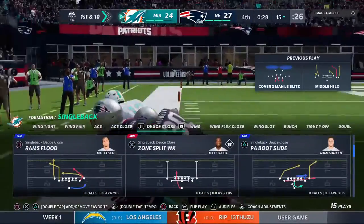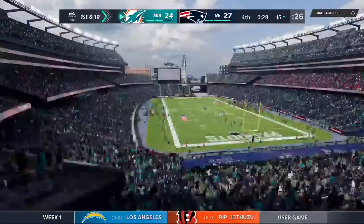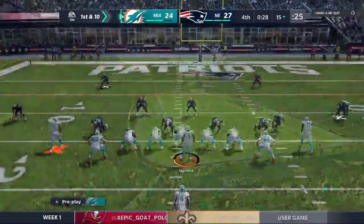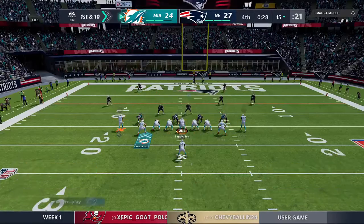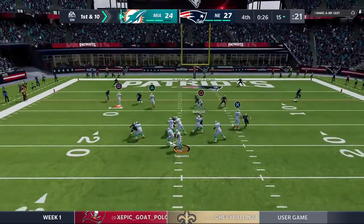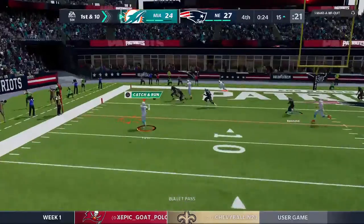Say what you want to say, Barry. Say what you want to say. So after a big play, look at this, all the way down at the 15 now. Say what you want to say, Barry. Say what you want to say. Y'all can't beat me.